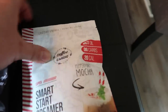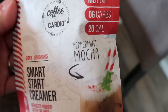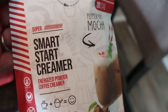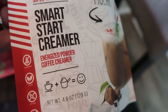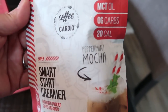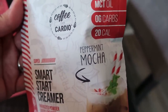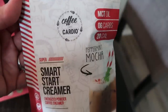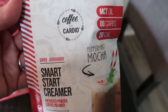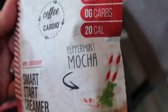And then I decided to take the plunge and try the Coffee Over Cardio Smart Start Creamer. So this is energized powdered coffee creamer. So you guys know I love the Laird. It has fabulous ingredients. This one doesn't have as good of ingredients, but I wanted to give it a try because I really like Coffee Over Cardio. I think supporting the small business is incredible, and I love everything else from them. So I grabbed the peppermint mocha.